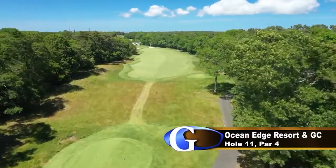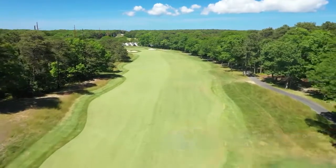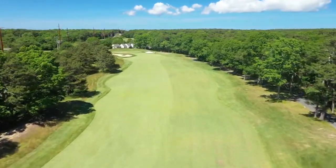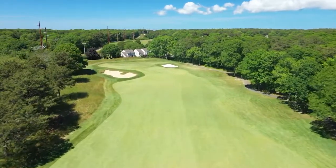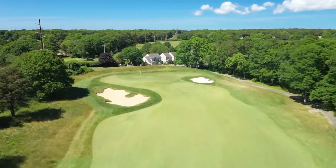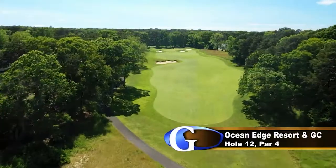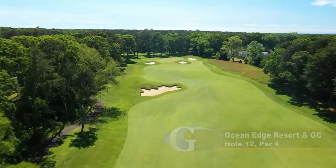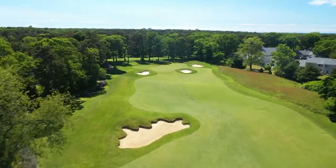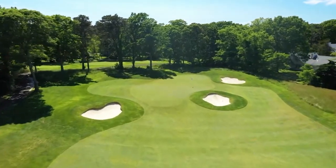The 11th is a challenging 430-yard par 4 that is played best from the right side of the fairway. The green is rather large and breaks left to right, so aim to the left side. The 12th is a slightly uphill par 4 with a lone fairway bunker on the left side awaiting miss-hit shots. The approach is again to a well-protected rolling green.